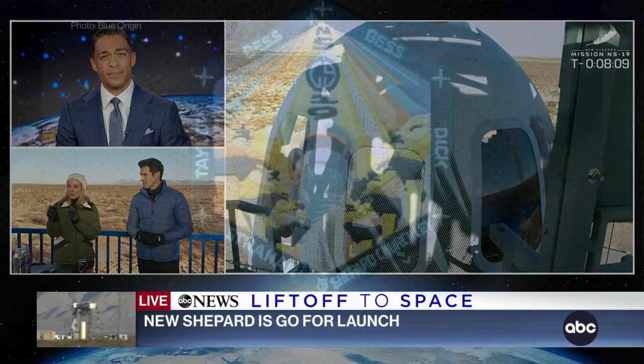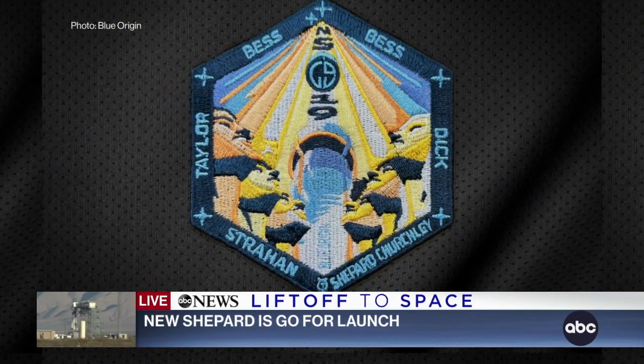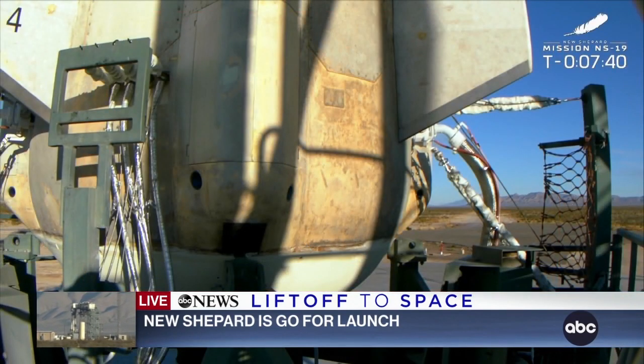It's a very special patch. NASA astronauts have been wearing mission patches since 1965. Take a look at that patch. It has all of the passengers' faces on it. It's pretty cool. There's a special nod to legendary astronaut you just mentioned, Alan Shepard, of course, the first American to travel into space, and pays homage to Glenn DeVries, the entrepreneur who launched into space on a Blue Origin flight back in October and then unfortunately, tragically passed away in a small plane crash in New Jersey just a few weeks ago. So our condolences to his family as well.